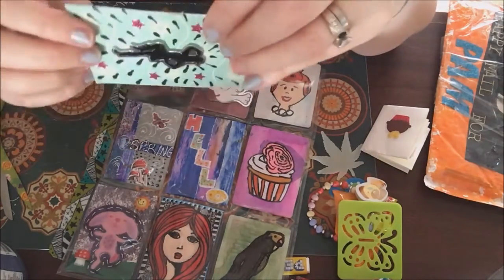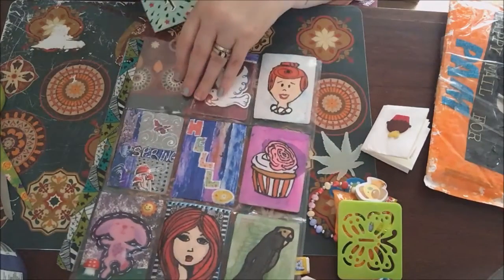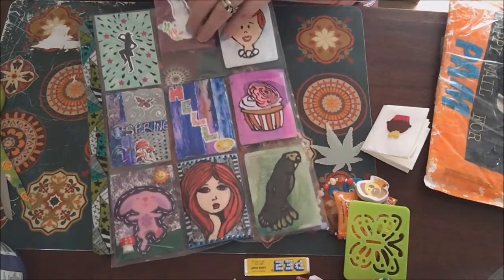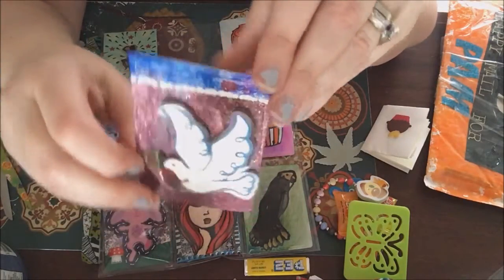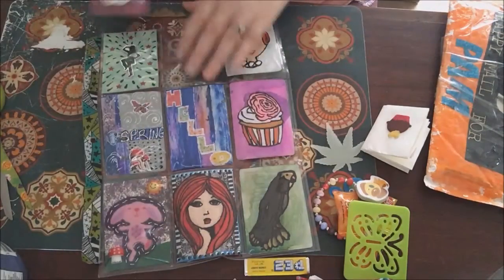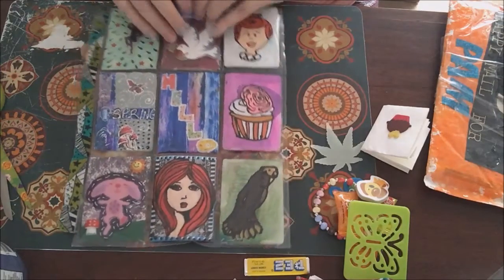It's on this, like cardboard, but you'll have to tell me how you do these, how you prep them for painting and stuff. I really want to know. And this one is a dove. Peace. Peaceful dove. Very, very pretty. I really, really love this. That had to take so long to make. So thank you, Angie, so, so much.